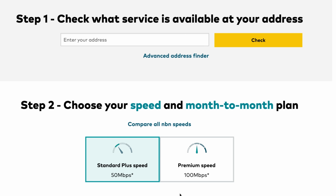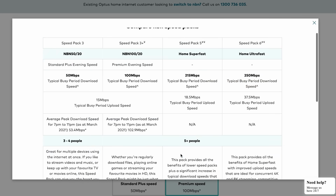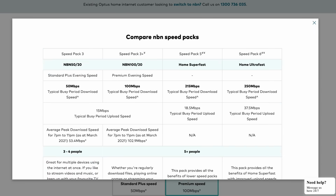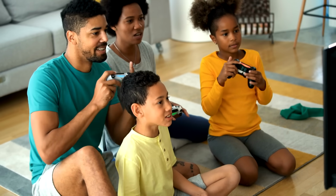Those download speeds you see refer to the typical download speed you'd expect to get in megabits per second between the busy period of 7 and 11 PM. And for those of you with Optus fiber to the premises or cable, you may even be able to get speed packs that go up to 250 megabits per second, typical download speed. For most households, the standard 50 megabits per second plan will be enough for you.